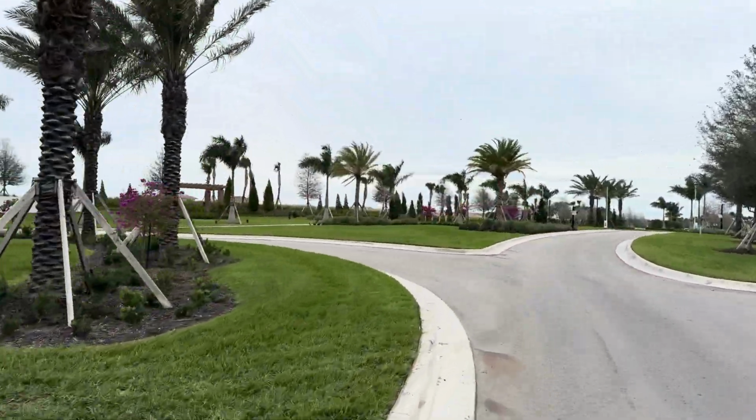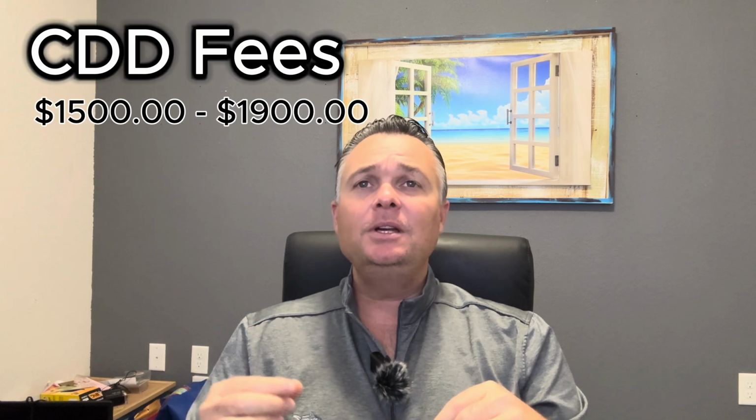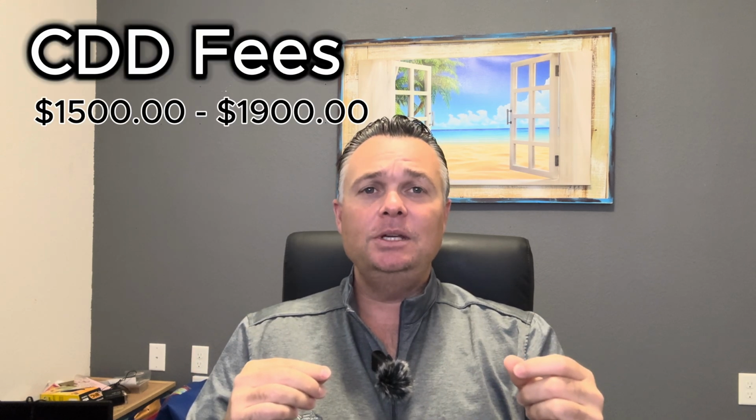It's already well established. It has a clubhouse, and an additional indoor heated pool. They have 2 outdoor pools, 27 pickleball courts. A lot of people that move here play golf, and then they're able to drive their golf carts to the golf course, one of the private golf courses, which you don't have to be a member of. But anyways, PGA Veranda, the CDD fees are between $1,500 a year, upwards of $1,900 a year.